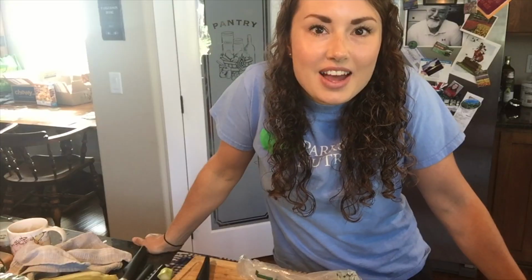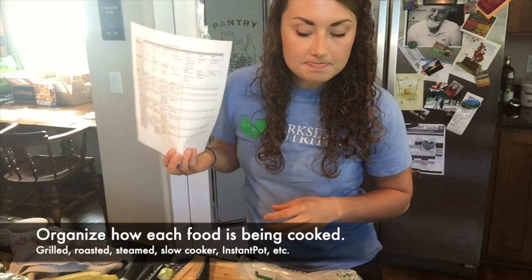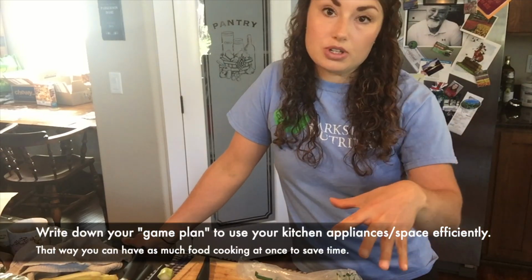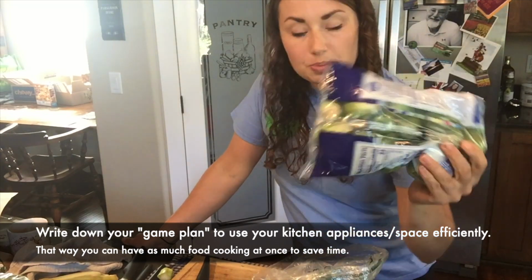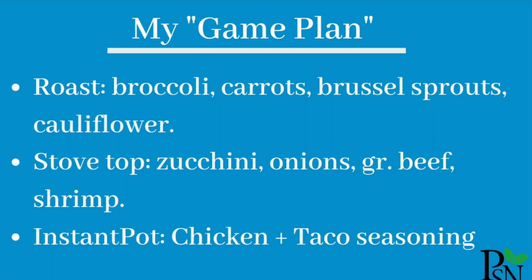Oh, so good. All right, so first off, I'm going to organize myself, and I have my trusty list here. Quite often I'll make a list as far as like I'm going to grill the zucchinis, or I'm going to roast the leftover broccoli, Brussels sprouts, basically where everything's gonna go. So you have kind of a game plan. And then I'm gonna chop it all up.